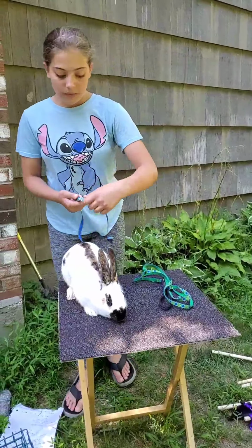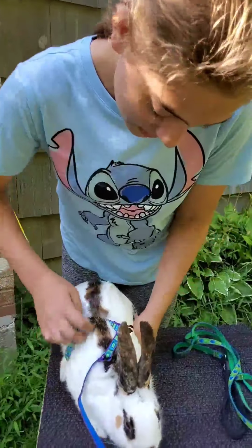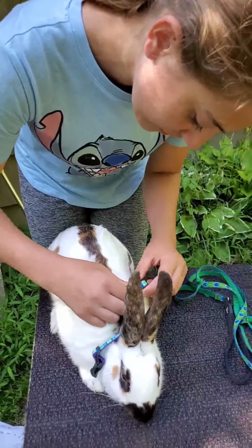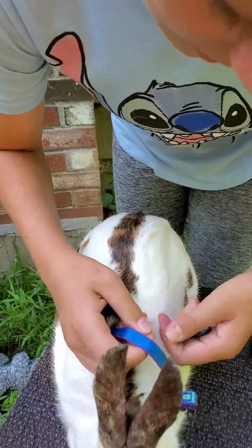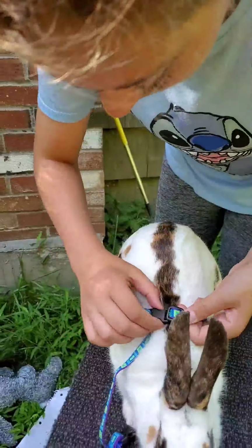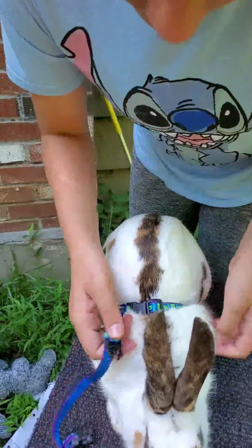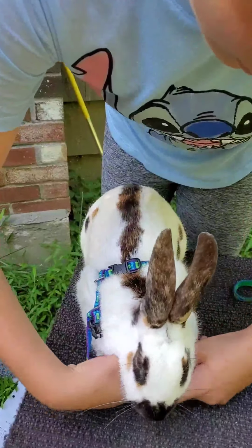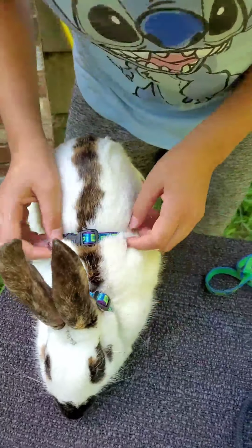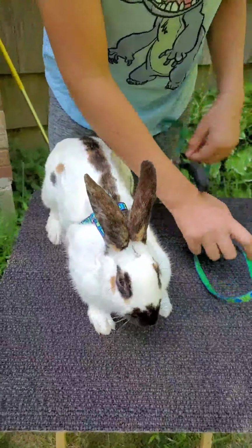So we'll see how she does when you put the harness on her. She's doing pretty good right now. Make sure it's not all tangled up. And now I see she's a little bigger than Alex, so I have to adjust it. And then around the neck. That's okay, girl. Not too tight. And then clip the leash on.